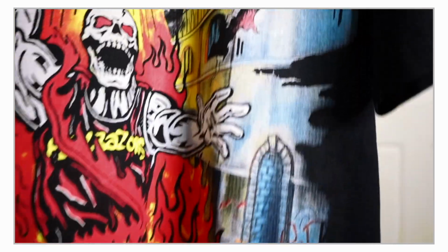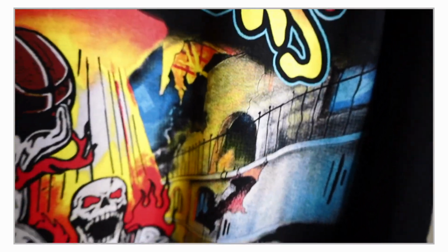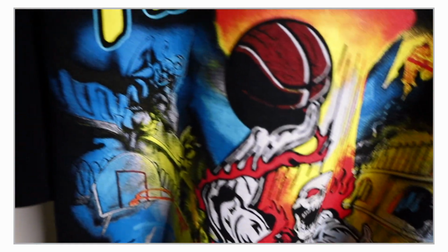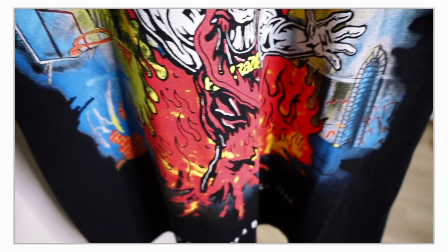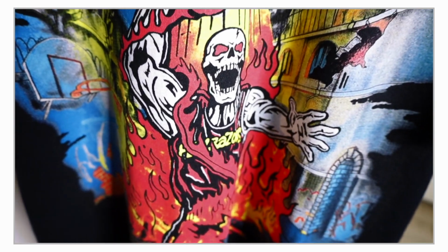This shirt, we have someone with a basketball, charging in. You got flames all over. It's a Hell-had basketball team. See that they're in an alley. You got the basketball court on one side. You got a little creature thing watching.